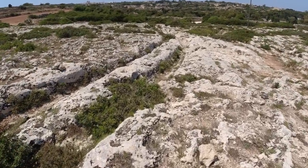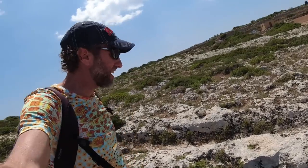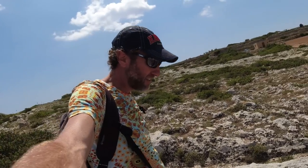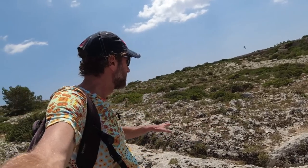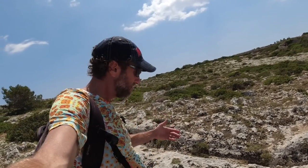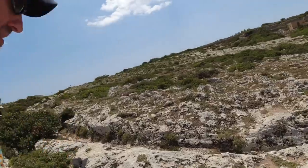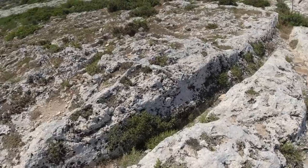I mean, it's just kind of almost hard to imagine that just carts going across such hard stone could cause that, but over centuries and centuries, and that is apparently what it does.